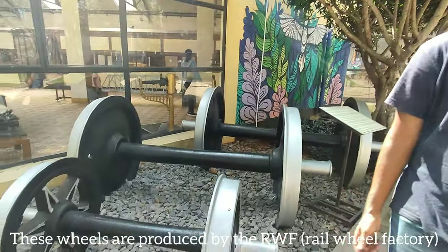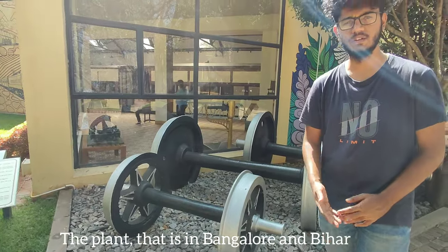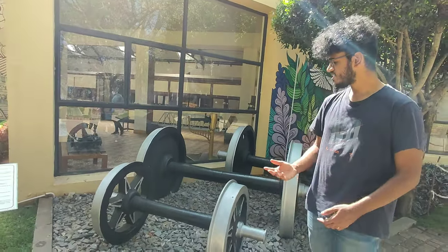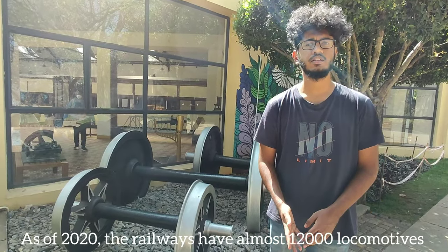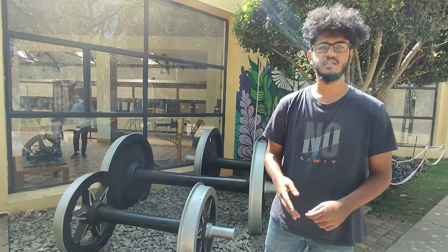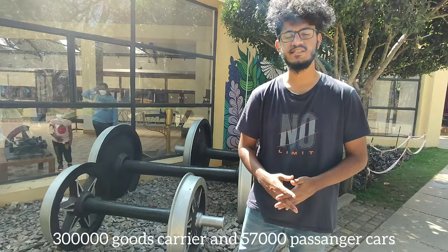These wheels are produced by the RWF, Rail Wheel Factory, the plant that is in Bangalore and Bihar. As of 2020, the railways have almost 12,000 locomotives, 3 lakh goods carriers and 57,000 passenger cars.